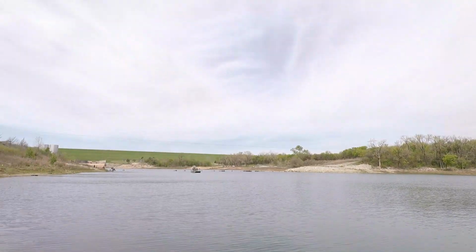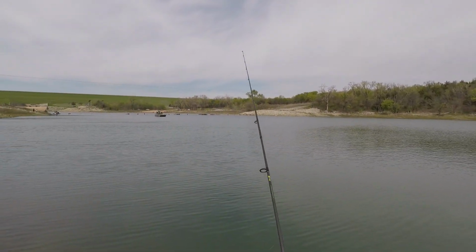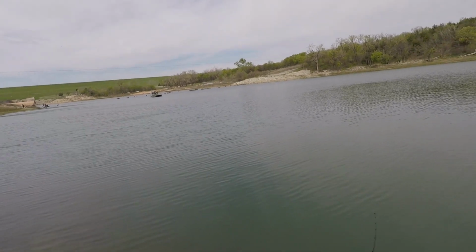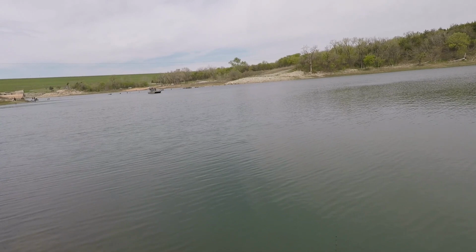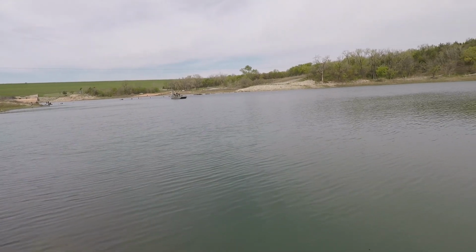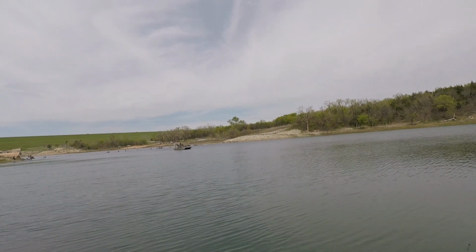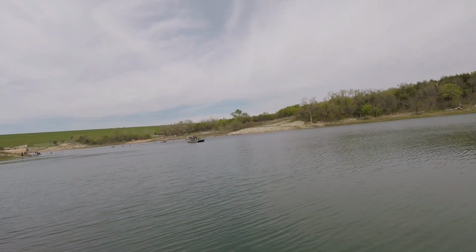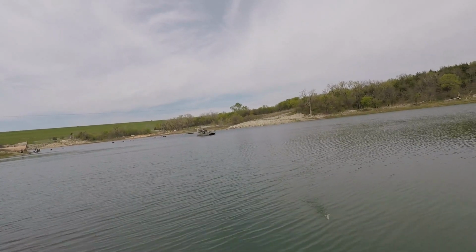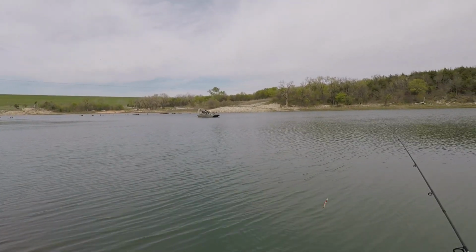I'm throwing the Rippin' Redfin by Cotton Cordell. It's a good little bait. Check out this dude on the airboat over there. Gotta have one of those on Texoma for sure. Bunch of spotlights on the front of that thing, GoPro mounts, all kinds of stuff.